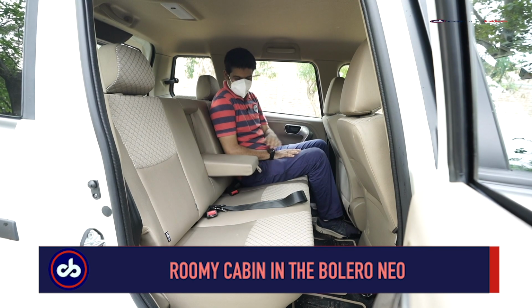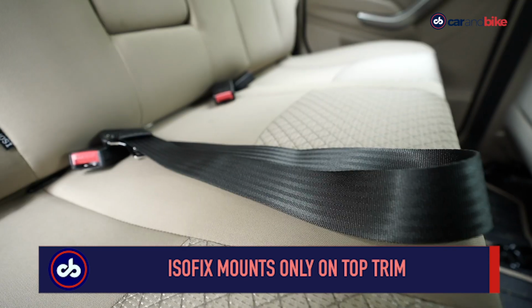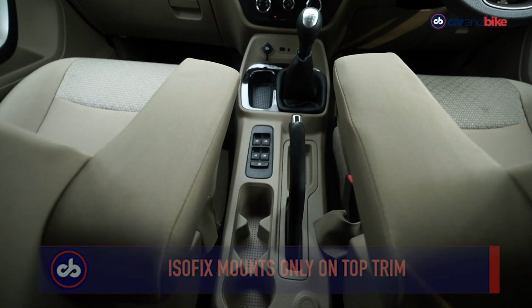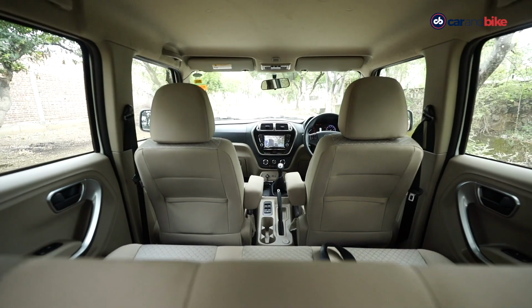The second row gets a decent amount of legroom, but once again features like ISOFIX child seat mounts and center armrest are available only on the top trim. Overall, the cabin does feel premium enough when compared to some other subcompact SUVs sold in the market.